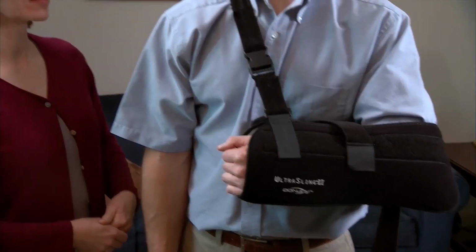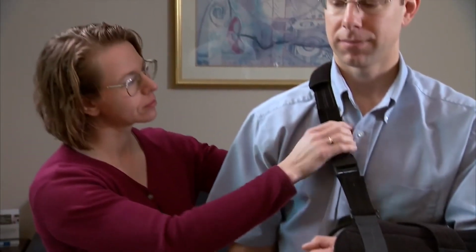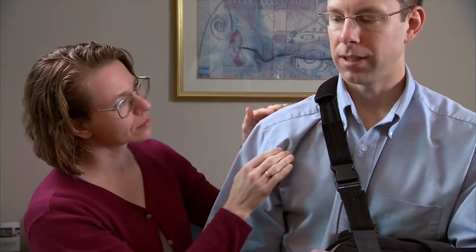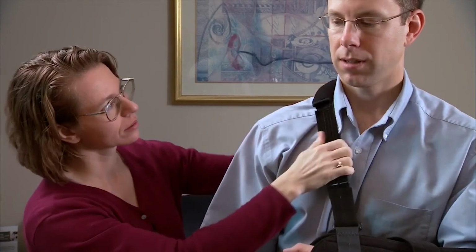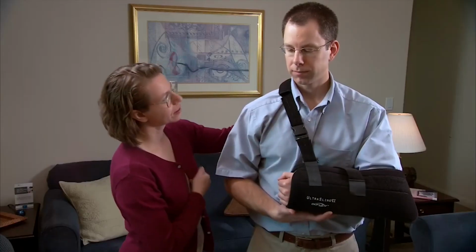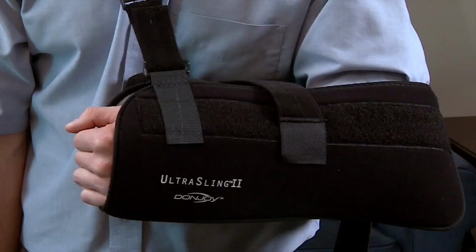The strap needs to be tight across the back of your neck to support your shoulder. It's a common mistake to have the strap too loose. That may feel more comfortable, but it doesn't support your shoulder properly. Your arm should be bent at the elbow at a right angle. This takes stress off the shoulder muscles.